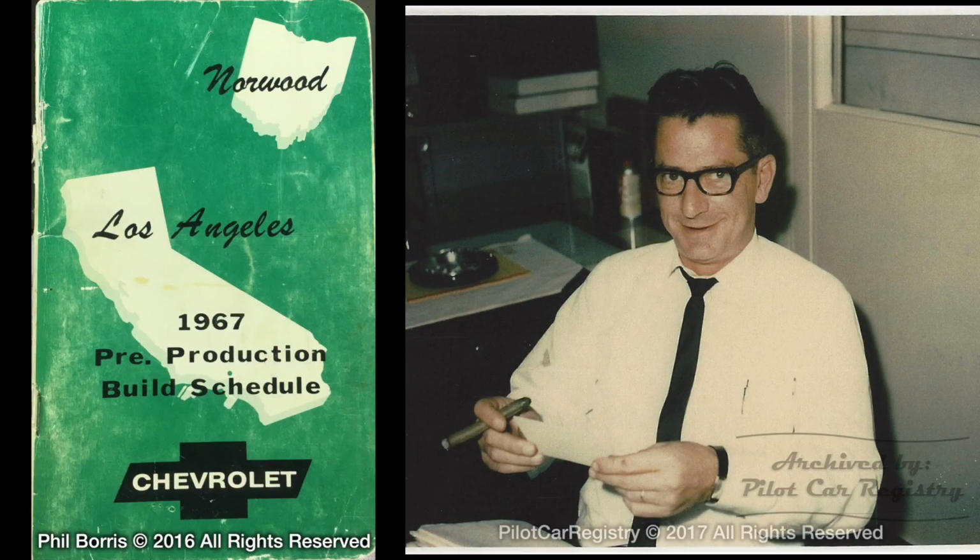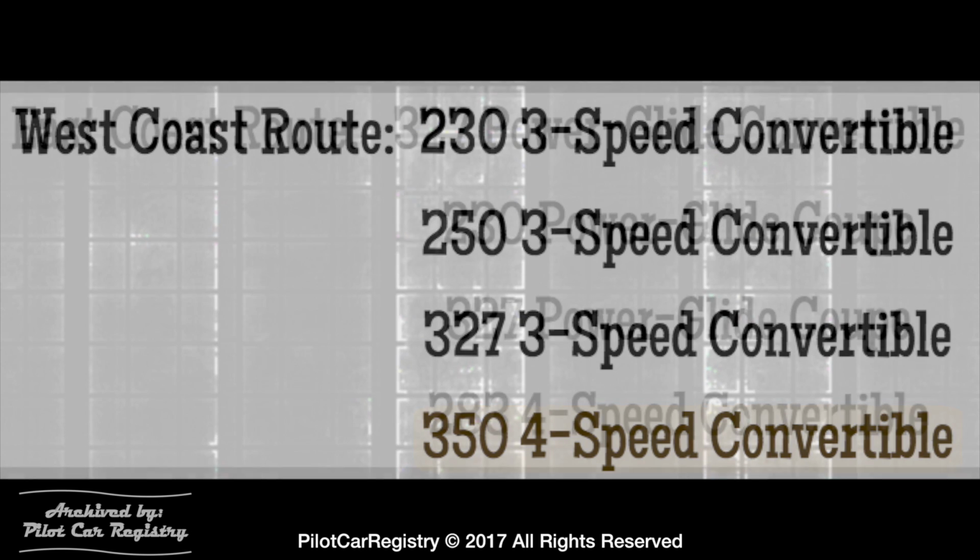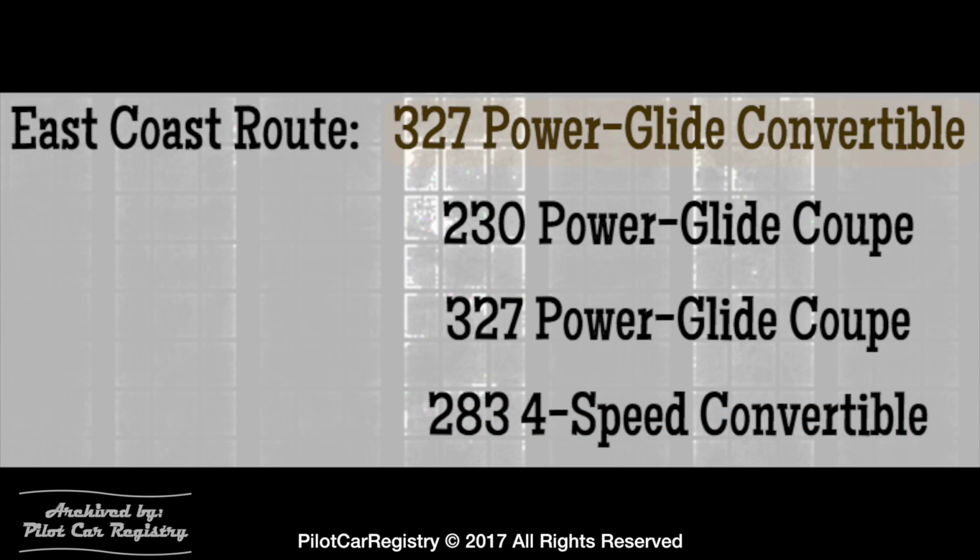The choice of these particular builds was based upon their drivetrain configuration. Of these 8 cars that were chosen by Frank Ballou, all were unique compared to the others. West Coast route: 230 3-speed convertible, 250 3-speed convertible, 327 3-speed convertible, and 350 4-speed convertible. The East Coast route: the 327 Powerglide convertible, the 230 Powerglide coupe, the 327 Powerglide coupe, and the 283 4-speed convertible.